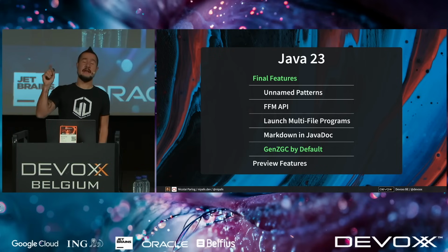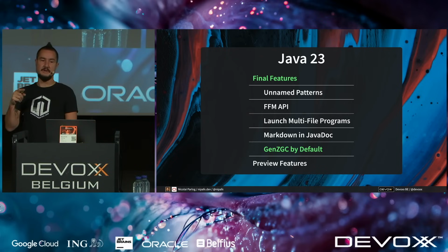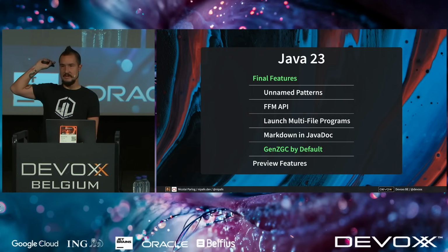Okay. So I think I get it better now. So you say JBank does that, so you can test the Java code that you embed somewhere. So for that, you can in Java for a while already have code snippets that come from different files. So that's not part of this presentation, because that's been the case since 21 at least.